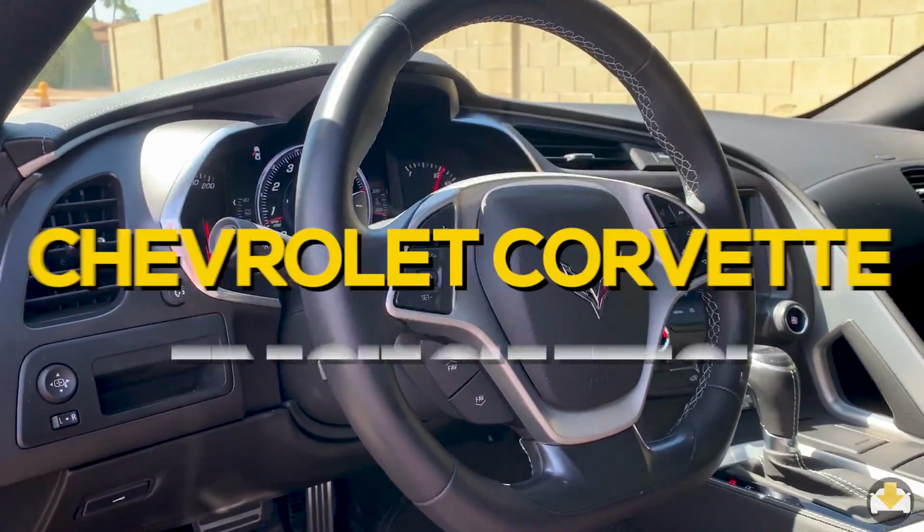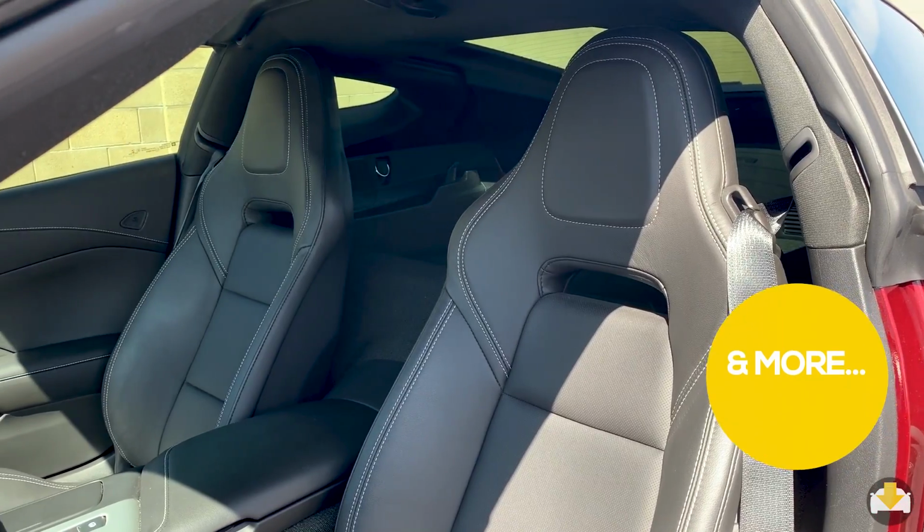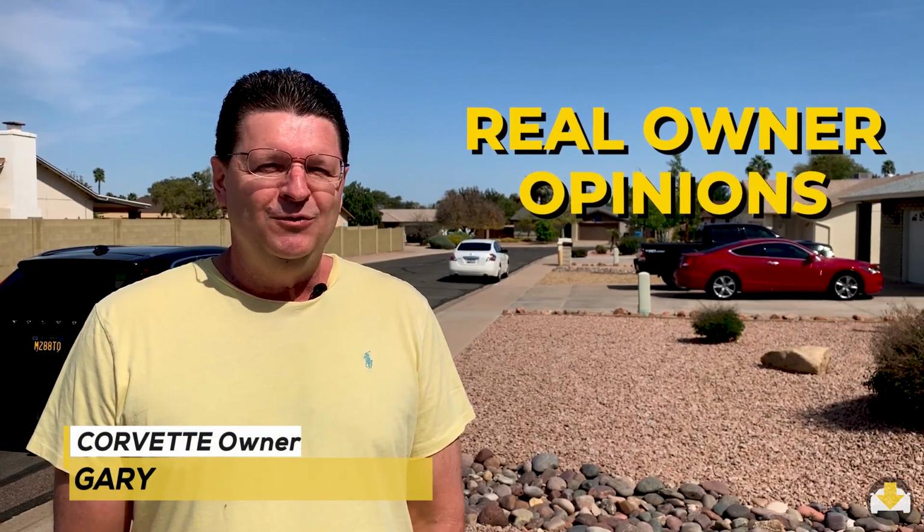Discover insights on the Chevrolet Corvette styling, performance, interior, and more from a real owner. Find out if it's good value for money and if you should buy the car.